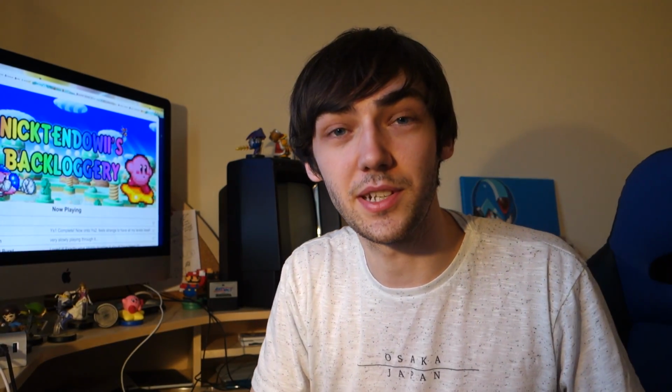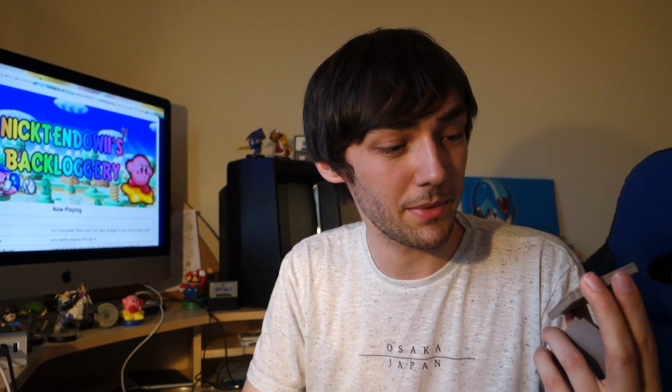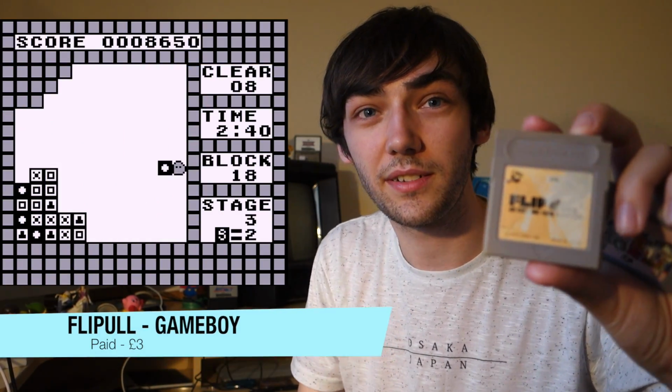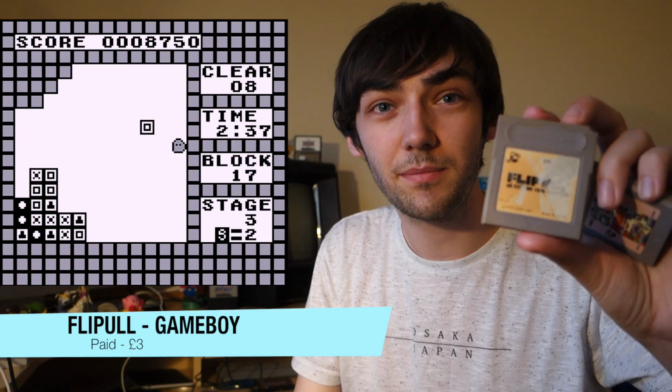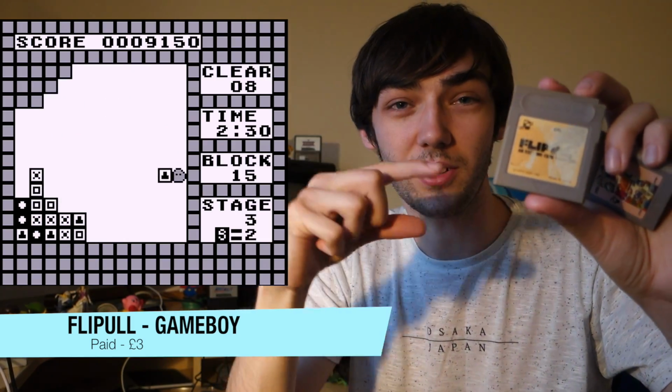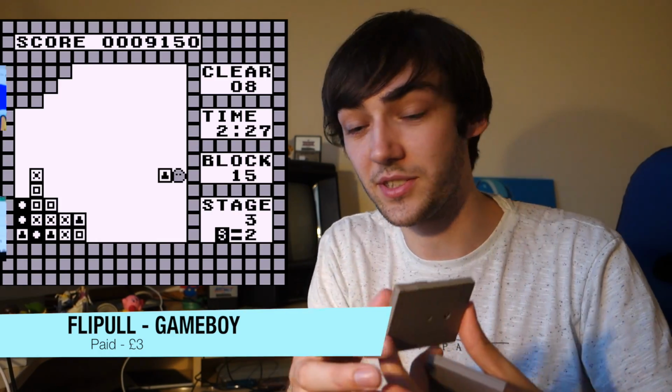Next up, a game that I used to love playing. I haven't actually given it another chance since, so maybe it hasn't quite lived up to my memories of it, but it's this little game called Flipull. I used to have it in a 101 games in one cart. It's a cute little puzzle game where you move a little character around the side of the screen and you sort of push the blocks forward to make them explode and then move on to the next level.